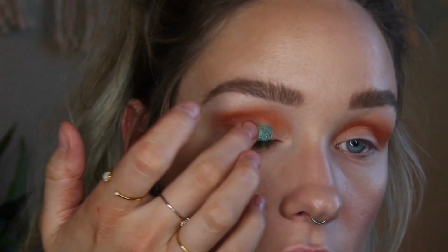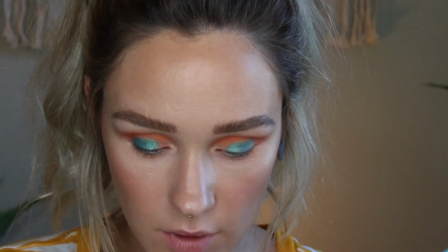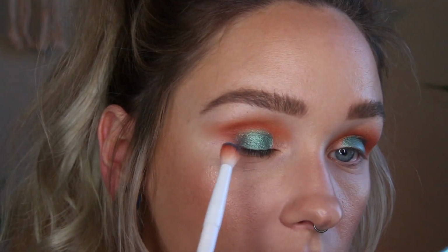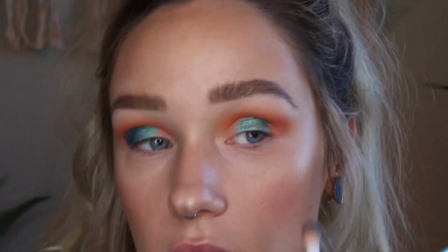Holy shiitake mushrooms. This is the most pigmented, it's metallic and foiled. Oh my gosh, that is beautiful. Not exactly everyday wearable. Oh my God. And we're done. Just joking. Okay guys, I'm gonna go into this color right here. It's called Veradero, it's dark blue. I just kind of wanted to marry those two colors together a little bit.